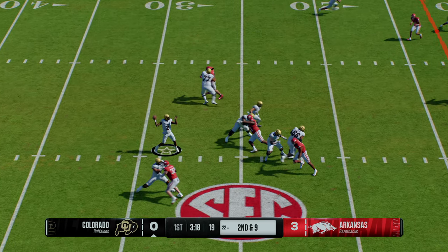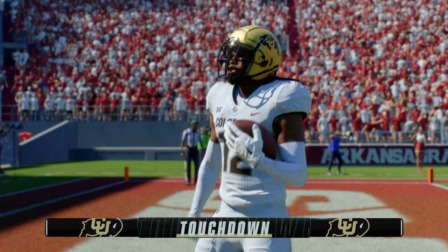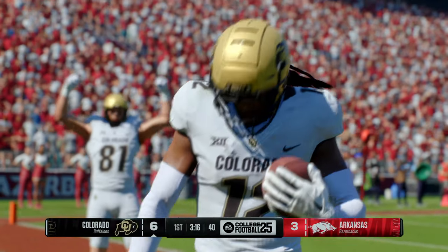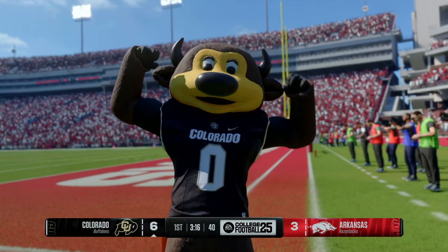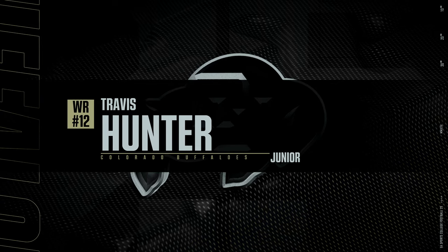Wants to throw. It's Sanders. Fires to the wideout. Touchdown, Buffaloes! And they'll put that scoreboard operator to work and put 6 on the board. And what a nice start for this offense. The throw game getting working, getting the touchdown pass, this quarterback getting a little bit of confidence, this passing game getting in a rhythm. Nice start for this offense.